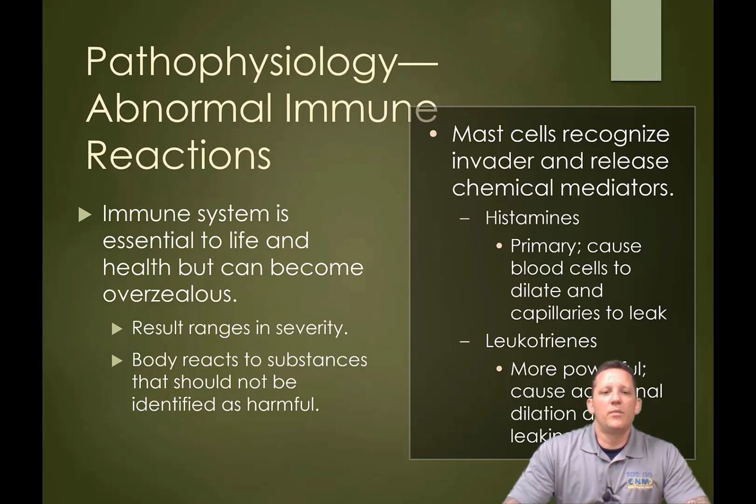The resulting ranges and severity really depend on how the body reacts to this particular substance. And what everybody should know is that while you may not have had an allergic reaction to something, say, over 30 or 40 years, you can literally just flip a switch and become allergic, to the point of anaphylaxis, to almost anything at any given point in time.